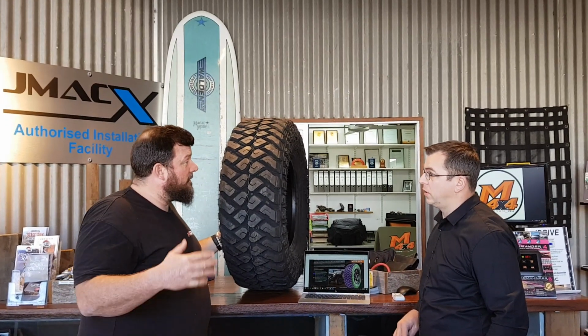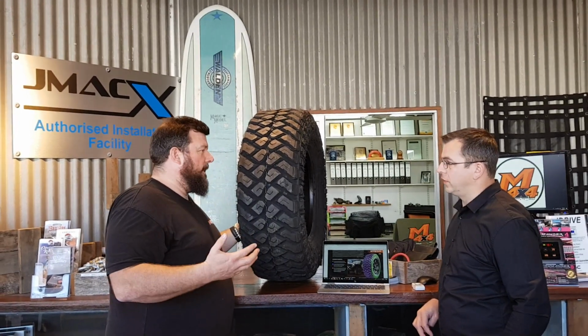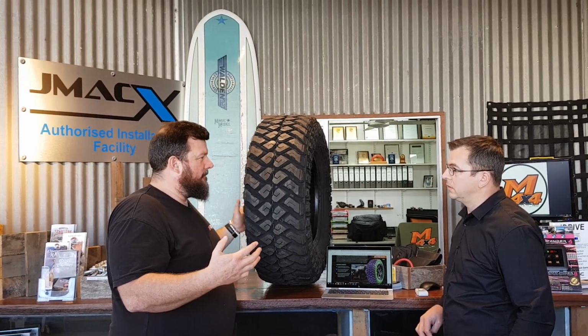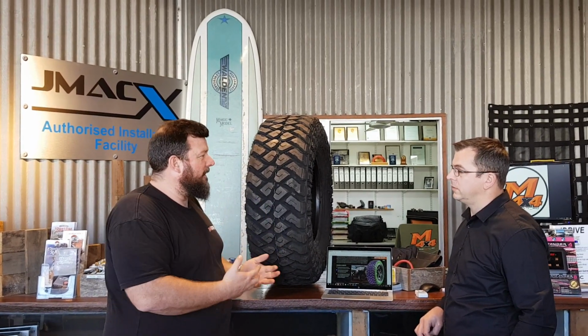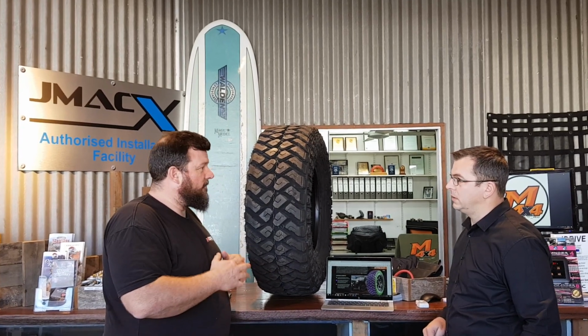So as far as noise levels, very good. And it's not just because I sell them. I'm not going to pander to the commercial reality here. For sure. But in my opinion, they are the quietest mud terrain tyre I've ever run on.